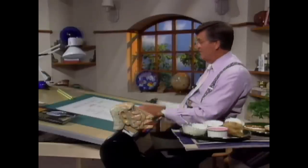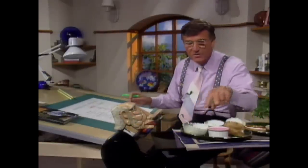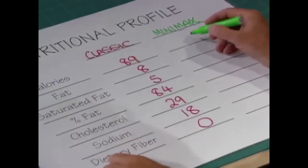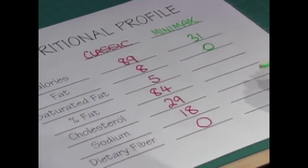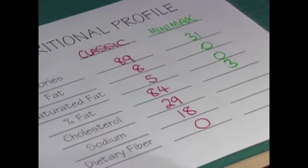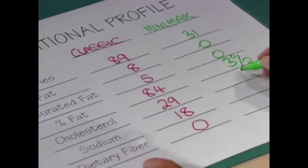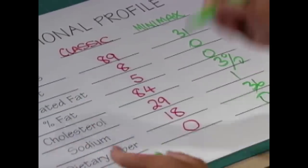So that's terrific stuff. Now, here is the one which is a savory one, all right? That's the one with all the fresh herbs in it. And the same one for the garlic. Instead of 89 with the sour cream topping, you'd have 31. Zero again fat, zero saturated fat. Isn't this fun? 3%, only 3% calories from fat. Cholesterol one, 36 milligrams of sodium, and dietary fiber, zero.